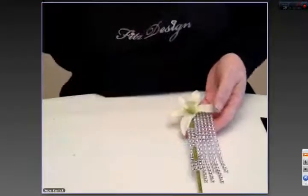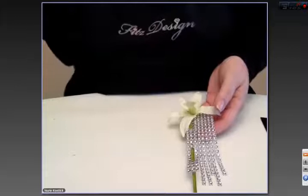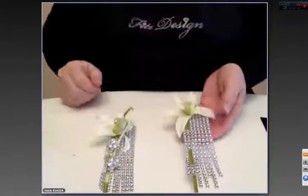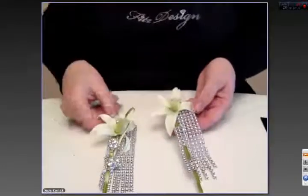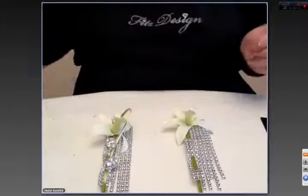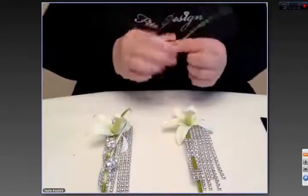So back to the other one. Now that I've got, and one thing here, these are all magnets, so everything is sticking together. So I've got that far. You can see we're almost done here. Now I just want to go back and add a few more little accents.